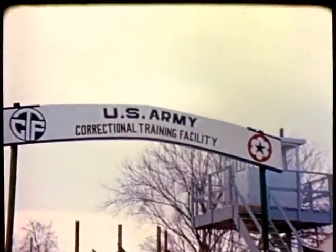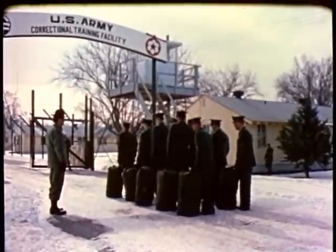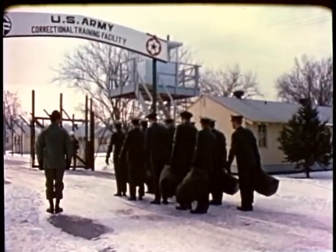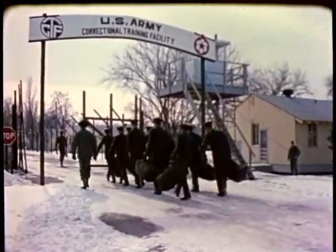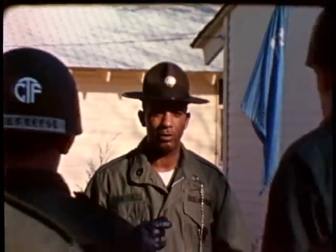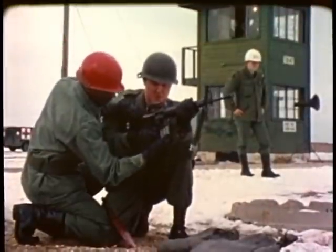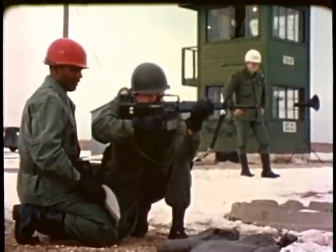At Fort Riley, Kansas, the Army, through the Office of the U.S. Army Provost Marshal General, has developed a highly successful correctional training program. Eligible prisoners are transferred here from installation confinement and from the Fort Leavenworth Disciplinary Barracks. Absent from active military training for a length of time, they now receive intensive training directed at improving military skills and attitudes, and developing confidence in the individual prior to his return to a regular military unit.